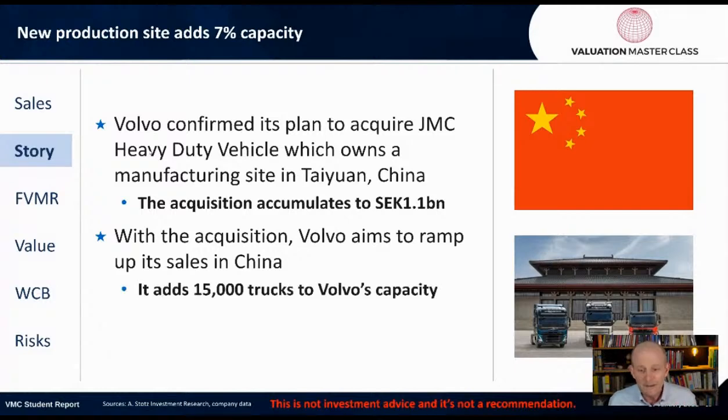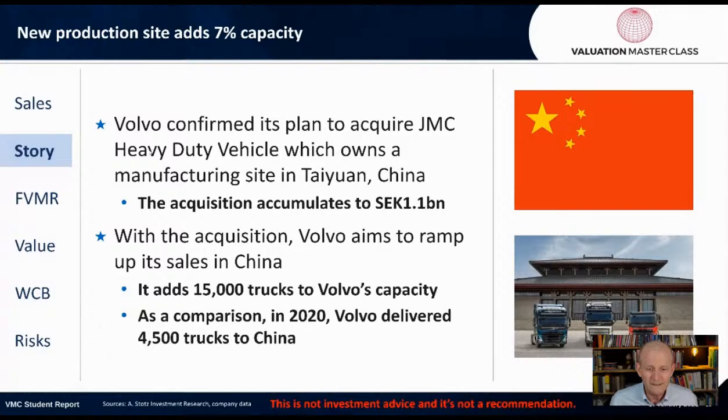It's going to add 15,000 trucks to Volvo's capacity. And as a comparison, in 2020, Volvo delivered about 4,500 trucks to China. This is a critical story. The company is building out capacity to serve the market in China.